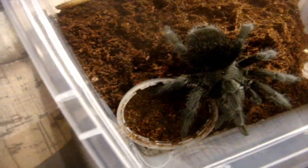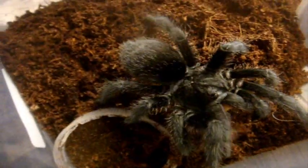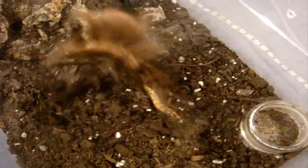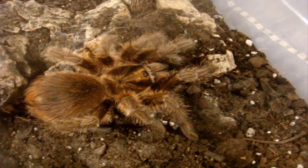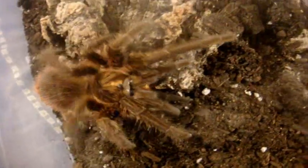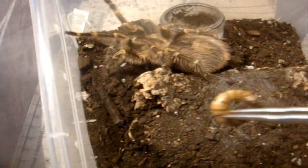Here's my Grammostola pulchra male, Brazilian black, Roy. Here we go, good boy. Look at that, already pissed off. This one here is Phormictopus cancerides, Haitian brown bird eater. I just love her. Pretty unique. One of my most aggressive species that I have. There's Peach, Grammostola pulchripes, the Chaco golden knee.